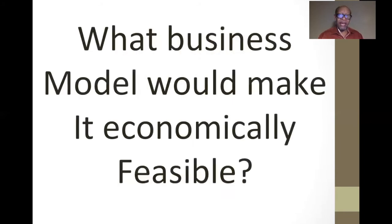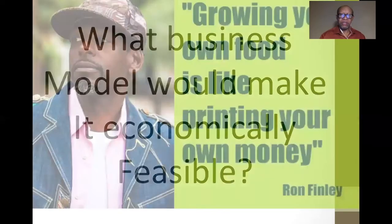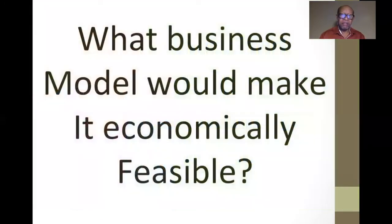So the question that we have now, since we have demonstrated that if you wanted to grow 800 pounds in a victory garden, it is possible to grow 800 pounds in your backyard, in our postage stamp backyards, using aquaponics in a 20 by 20 foot space. It is feasible. The question is now, what is the business model that would make it economically feasible? We can physically do it. We can technically do it. But now, can it be economically feasible for a family to do it?